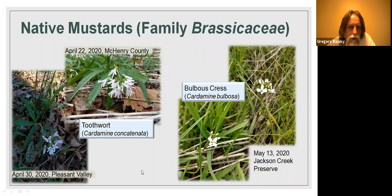All of the mustards will have 4 petals. So both of these that are shown here have the typical 4 petals. Both happen to be white. But whereas toothwort lives in the woodlands, bulbous cress, Cardamine bulbosa, is native to calcareous wetlands, particularly calcareous meadows and fens. So the photos here are from our Jackson Creek Preserve and were taken just a couple of weeks ago.